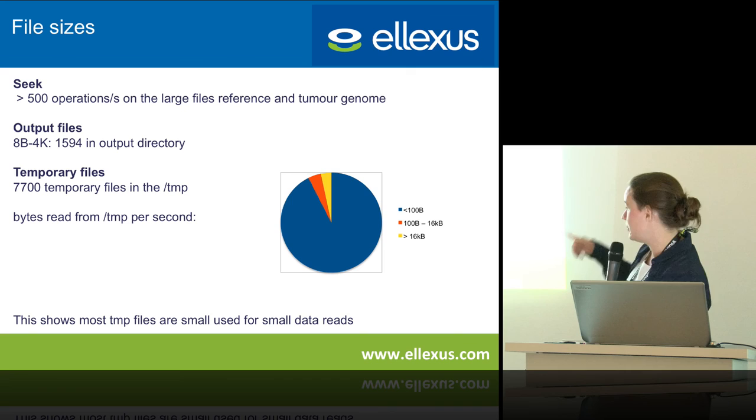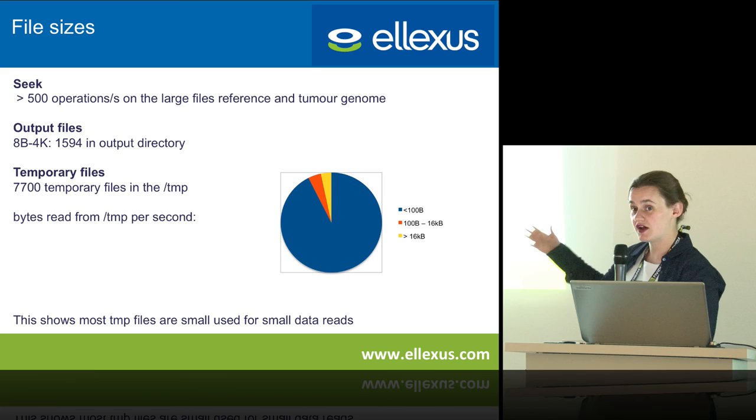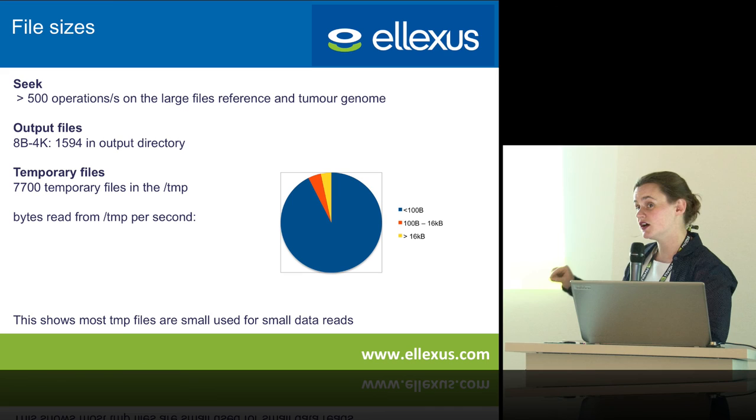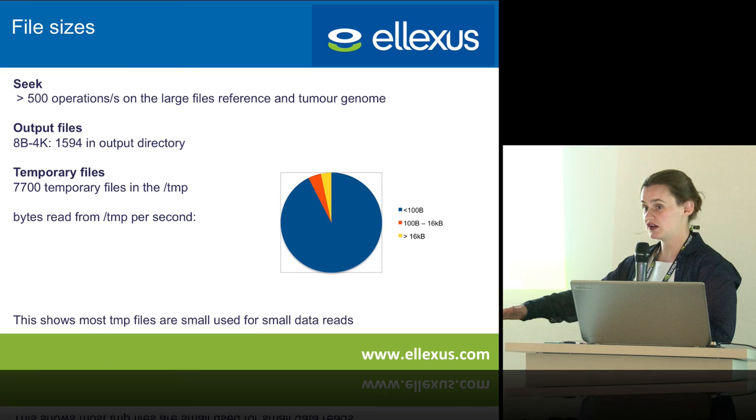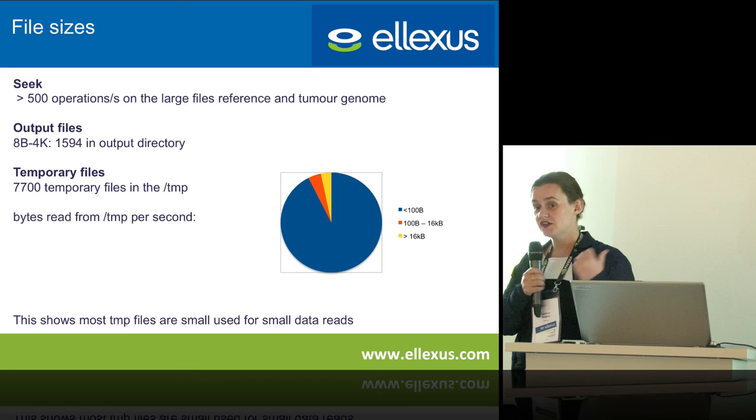This chart here shows the bytes read from /temp per second throughout the course of the run. The majority of those are less than 100 bytes. So lots of very, very tiny reads from these thousands of temp files over the course of the run. So what we found, we suspected that this would have some bad I/O patterns, so small reads, small files. We didn't really anticipate quite how many until we looked at the data.